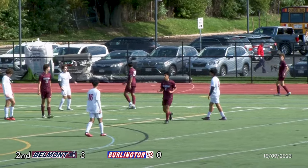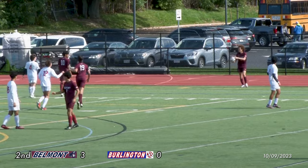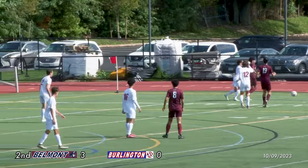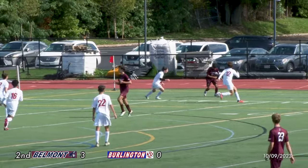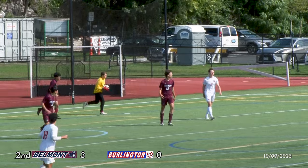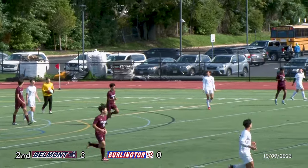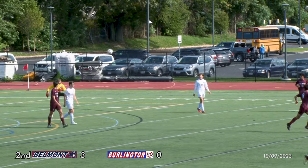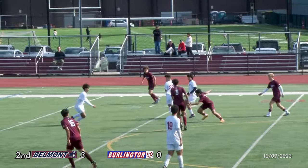Jaden, a freshman, and Andy, a sophomore. Hardworking people that we expect in Belmont boys varsity soccer for their future. And nice cross, but the Burlington keeper gets it. There's around 7 minutes left for normal time.